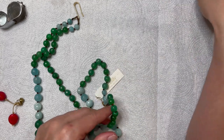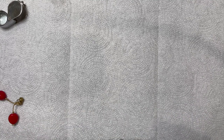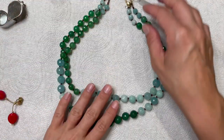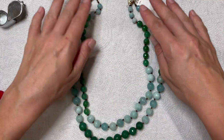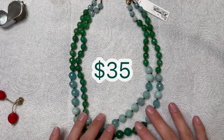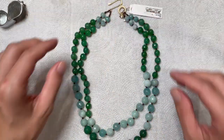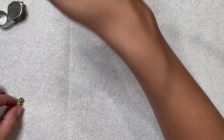Well, I will do a little bit of research, but this is really pretty. It's got the little hook clasp on there. It's got the tag too, so some people like the tag, if they're gifting it to somebody. This is a nice looking necklace. Ooh, it's so pretty. Look at that. I love these hues. This blue and this green is beautiful. But already, definitely a keep on that one. Very pretty.